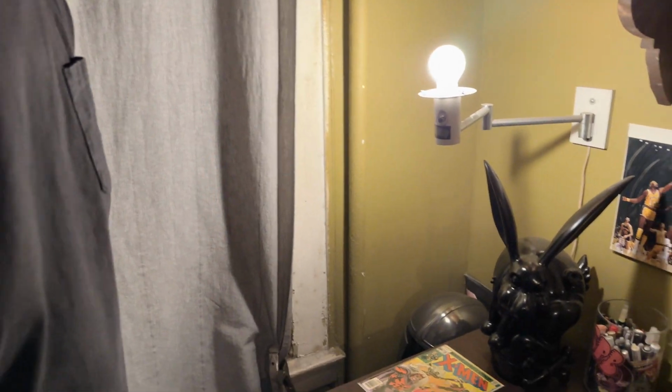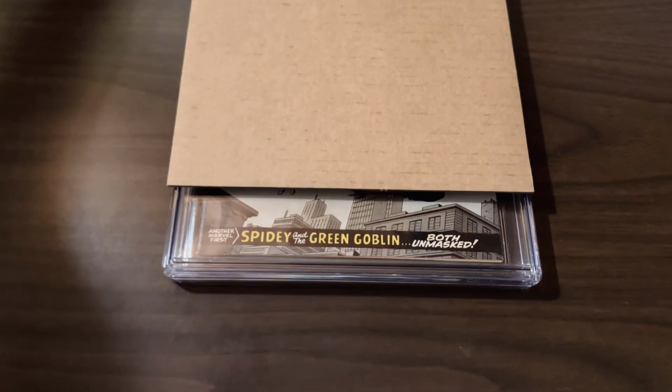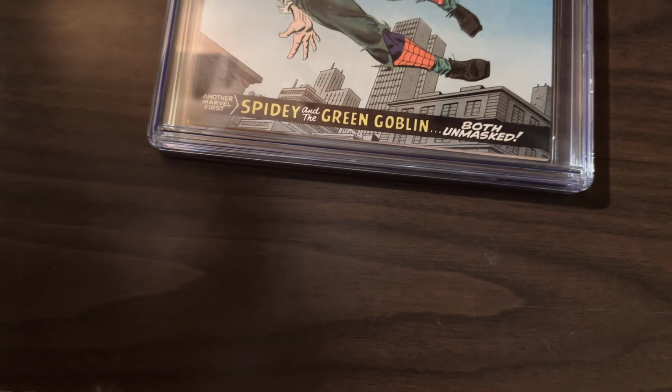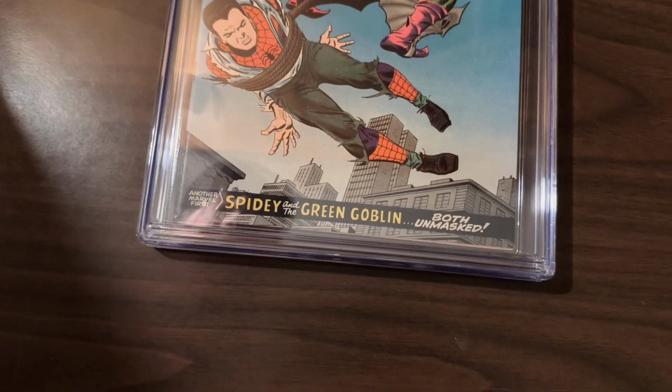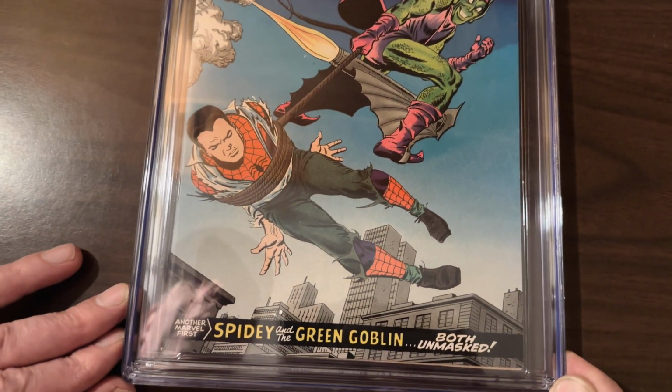All right, do we want to look at it? Let's do it. Let's take a look. We don't know what it is yet. I think I know the cover, but my brain... You're gonna know the cover in a second. Oh yeah. 39, right? Yep. That's the cover I thought it was, but I couldn't remember the number.